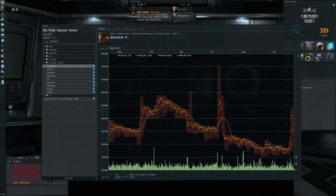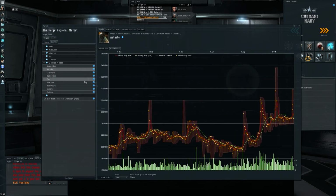So obviously Absolution, I've said for a long time, don't touch it because it looked so flat. Apparently I was actually wrong. This would have been a good buying opportunity, because you would have made 30 million on every Absolution in a matter of maybe 2 weeks or something like that. It's a bit risky, granted, but I think it does clearly show the opportunities in these Tech 2 markets and in these command ships at the moment.